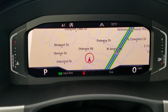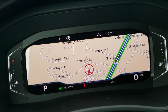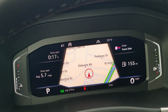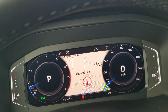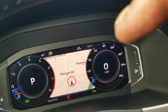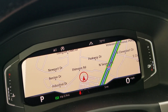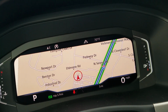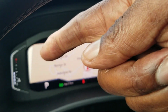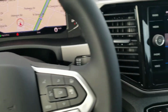Speaking of navigation, you do have Volkswagen's digital cockpit right here with 3 different views. Using this view button right here, I can change that between widescreen, crop screen, and dial screen. Shows the gear right there, and also the speed right there, as well as the speedometer on the outside. I personally like the widescreen setup there, and then it shows speed down here in the corner. Fuel gauge is right there. Temperature gauge is right over there. Nice setup there.